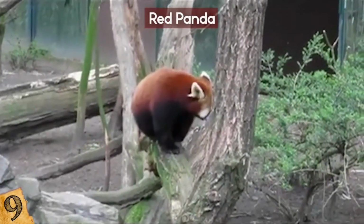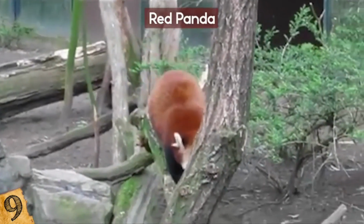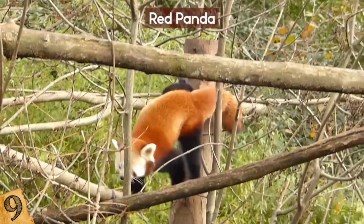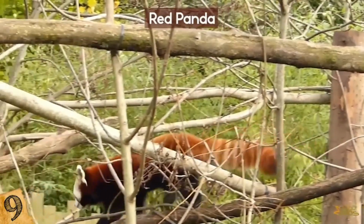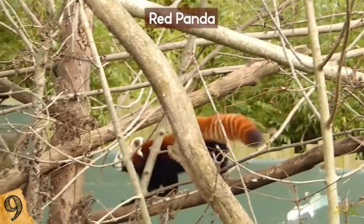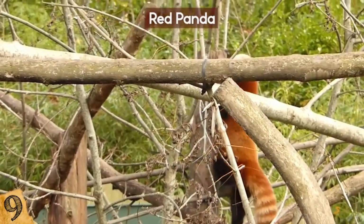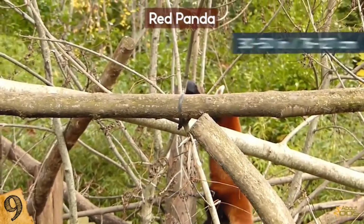Fossils of the red panda have been discovered that are up to 4 million years old. You wouldn't think that such a cute critter existed that long ago. The red panda lives in Asia at high altitude in trees and mountains and has fur the color of cinnamon. Isn't it cute? They're small and are generally as big as a house cat, between 30 and 50 inches long.